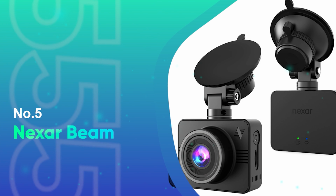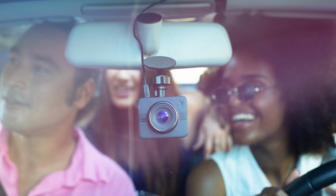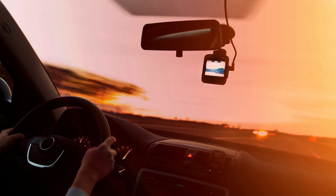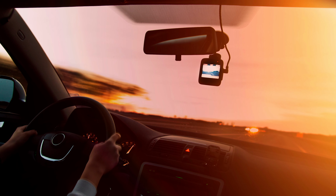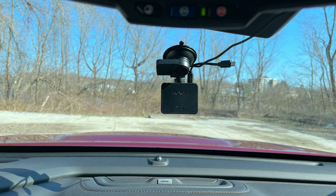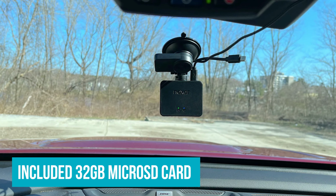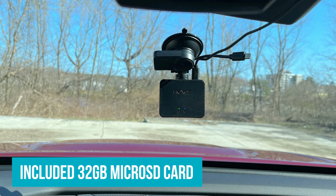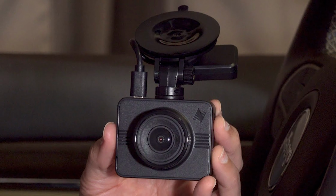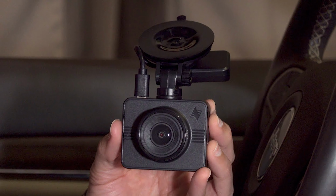Number 5. Nexar Beam. If you're looking for a dependable dashcam that won't break the bank, the Nexar Beam is an excellent option. This dashcam retails for less than $150 while still giving you awesome features like motion detection recording. The front-facing camera captures videos in 1080p for cleaner images, and the included 32GB microSD card can hold up to 4 hours of footage. You also get unlimited free cloud backup storage for your driving videos, so you can have them on hand for insurance purposes if needed.